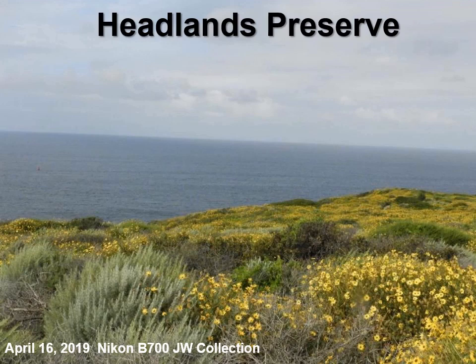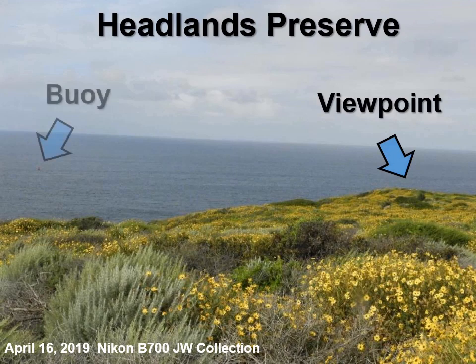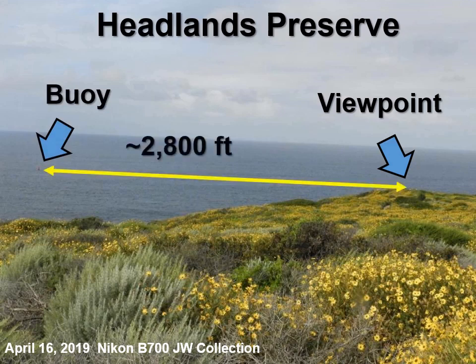Let's take a closer look at the observation area. You can barely see where that viewpoint is. You can barely make out the red buoy. I'll show you that. That's about 2,800 feet from the Overlook 2, and it's about 80 feet or so above sea level. And there is 2,800 feet.